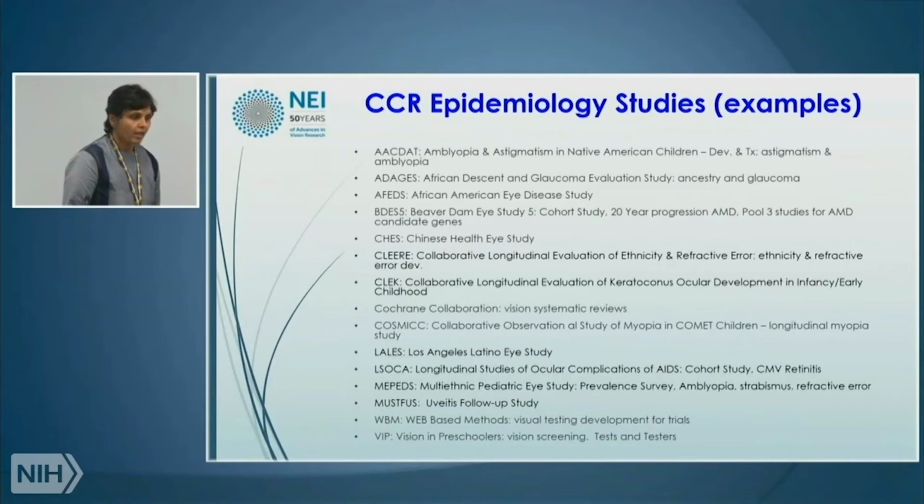AACDAT, Amblyopia and Astigmatism in Native American Children, Development and Treatment, Astigmatism and Amblyopia. ADAGES, African Descent and Glaucoma Evaluation Study, Ancestry and Glaucoma. AFEDS, African American Eye Disease Study. BDES-5, Beaver Dam Eye Study 5, Cohort Study, 20-year progression AMD, Pool 3 studies for AMD candidate genes. CHES, Chinese Health Eye Study. CLEERE, Collaborative Longitudinal Evaluation of Ethnicity and Refractive Error, Ethnicity and Refractive Error Development.